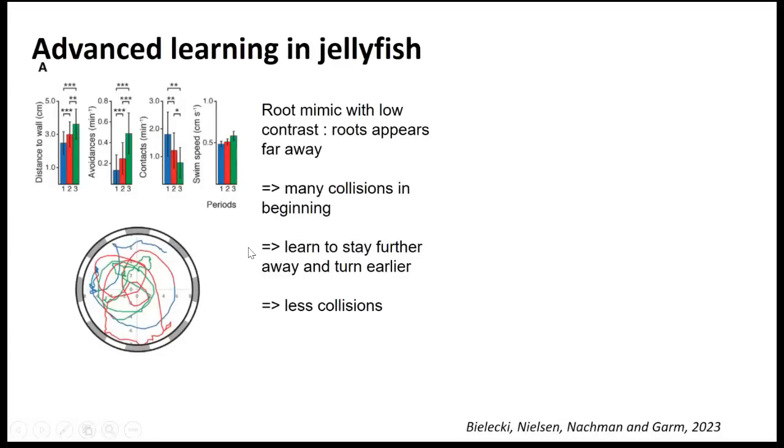So what we did was we put them into the behavioral arena with a semi-low contrast visual scene, with the root mimic having a semi-low contrast to the white open water mimic. And what happens when you put a naive jellyfish in there that hasn't seen this world before is that it would think, due to the low contrast, that the roots are at a safe distance. So initially, they would have a pretty high rate of contacts, of bumping into the wall, and they would stay at a pretty close distance.